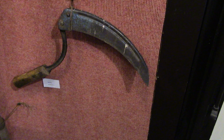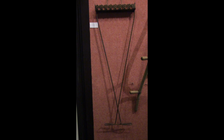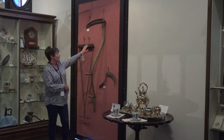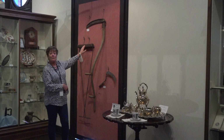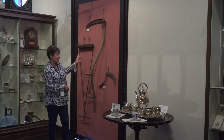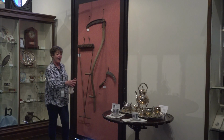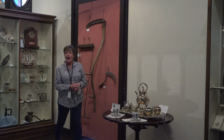There's a sickle here, and then this is actually a lawnmower that probably dates to about the 1860s, and shows you the very basic ways of an early lawn mowing machine, quite different than what you envision today with the motor and the wheels, and this was all pushed by hand. And so you get the contrast of what the ordinary tools looked like and how they were used.